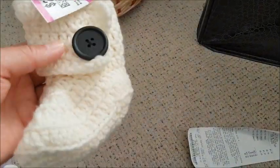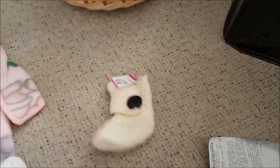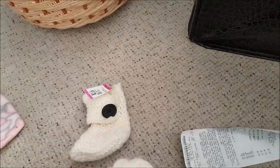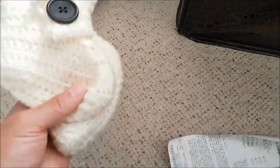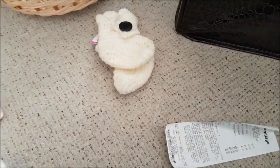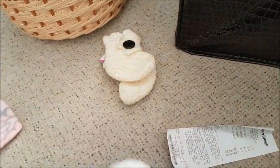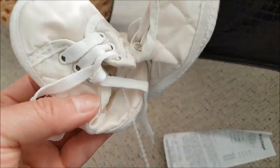Okay, I got these booties, beautiful knitted booties, for $2.99. Here's the other one. So cute and pretty. I always wanted one of these. I really did. I found these cute, beautiful white infant booties, cloth, $1.49. Can't beat that. I made sure that they're all looking brand new, nice and clean.